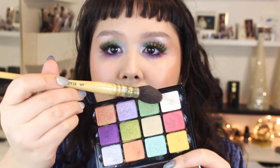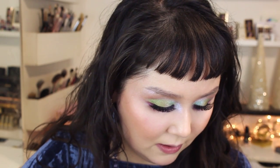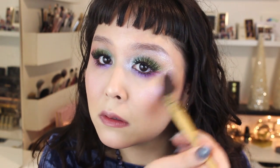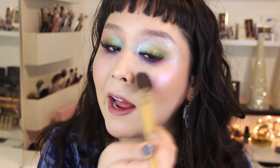Okay, and you know I'm gonna use this for highlighter and blush, right? So with a highlighter brush, I'm gonna go into, let's see. Oh yeah, definitely this guy. What a gorgeous highlighting shade. Yes. Oh my gosh, yes. That is so pretty. Okay, new favorite highlighter ever?